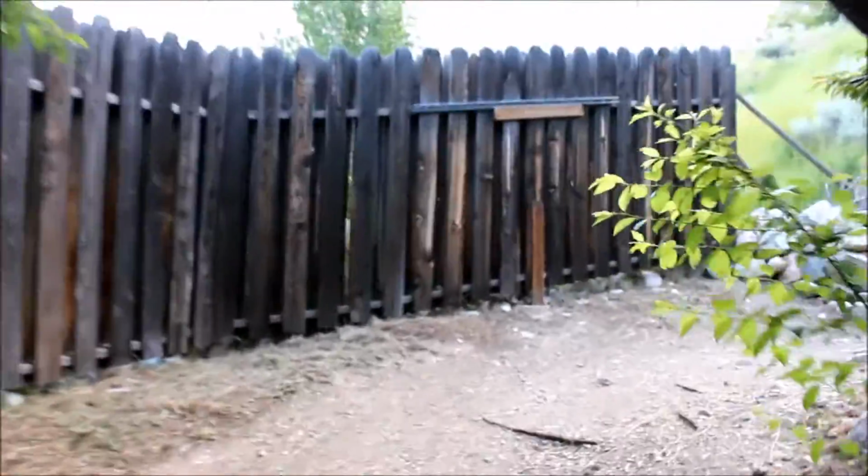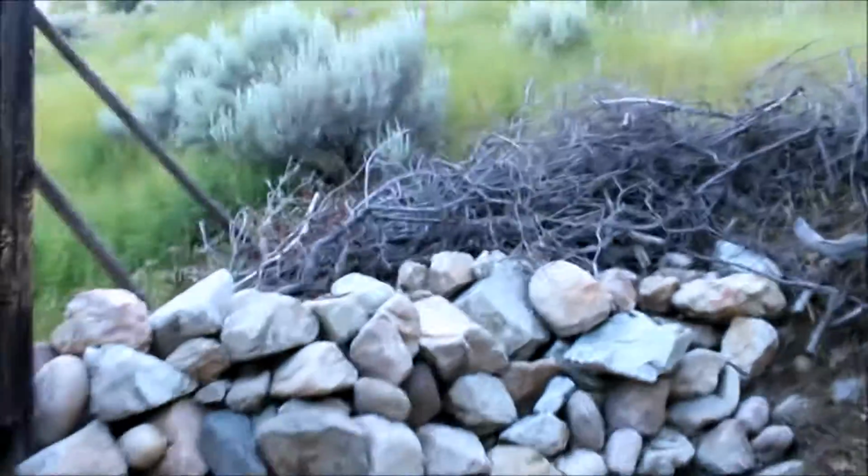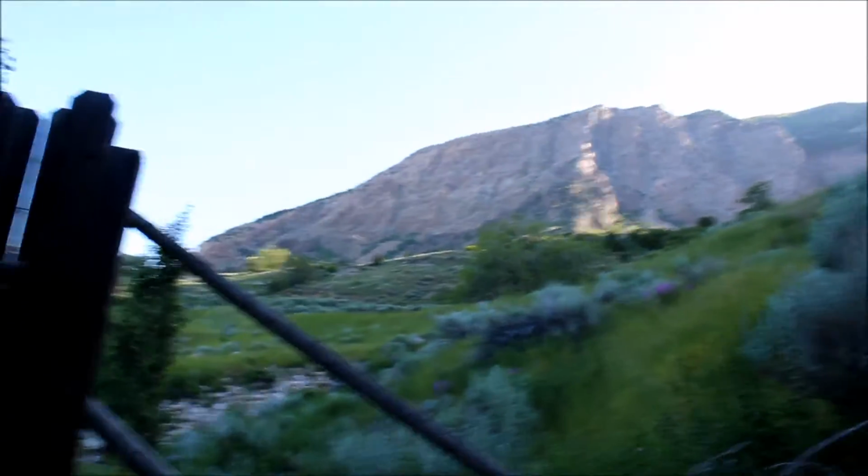Look at this. Weird. Kind of cool though. Urban hiking. As you can see, it just turns into trails up there. I think that's it for the houses, really.